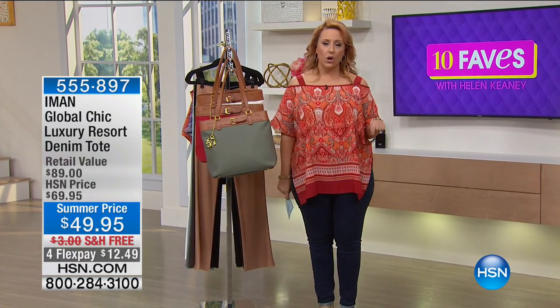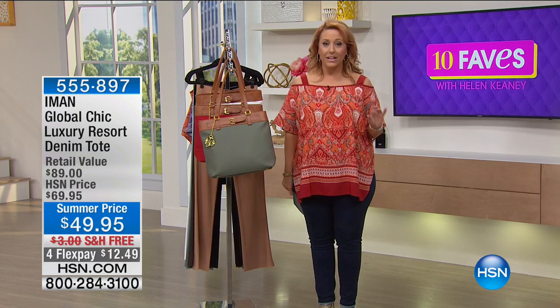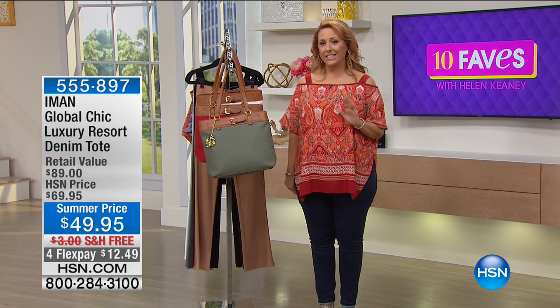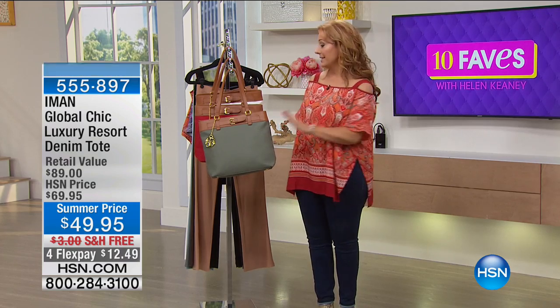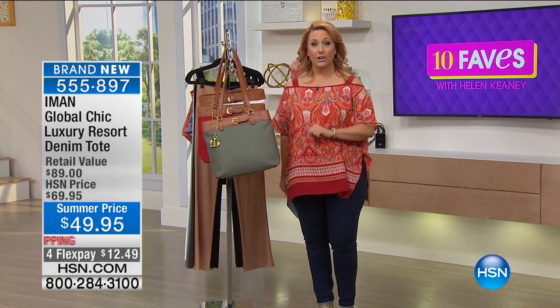Okay, so the next thing that we have is the Global Chic Luxury Resort Denim Tote for $49.95. The retail value is $89. Free shipping and handling, and $12.49 to get home. So let me show you all the different colors and then I'm gonna open it up and give you a tour.